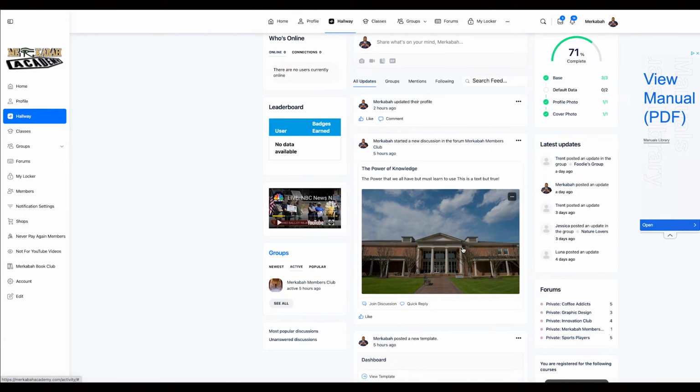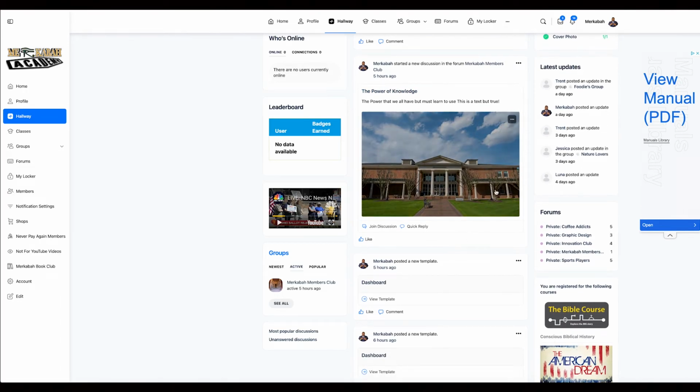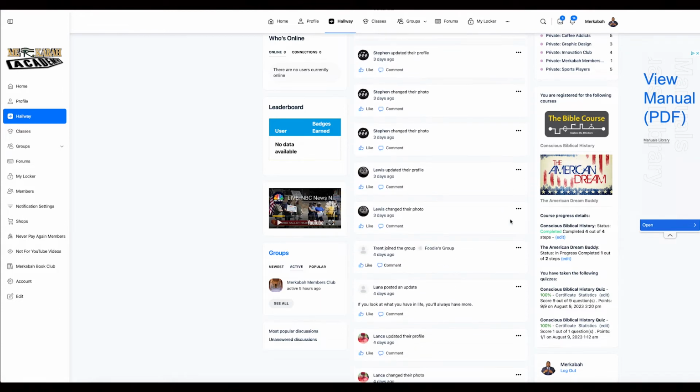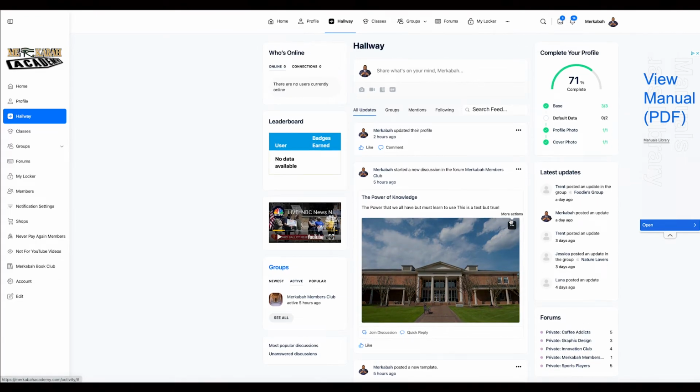But there's a lot more here on the timeline, the hallway or what have you. Basically the same as Facebook and everything else. You post on the timeline and everything shows up. And this is going to be a lot different from the old timeline, the old site, much better. If you complete a course, you can post it on the timeline if you want to. We have the ability to share that. The leaderboard will change. It'll show who's the leader or who just passed who or what have you. So many different things added to this site.